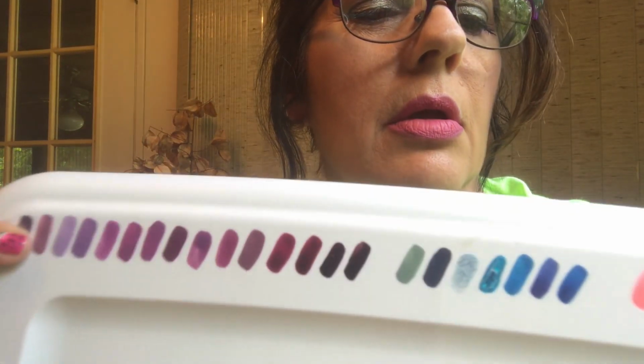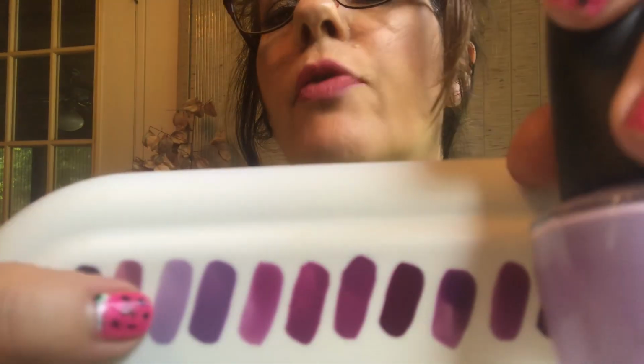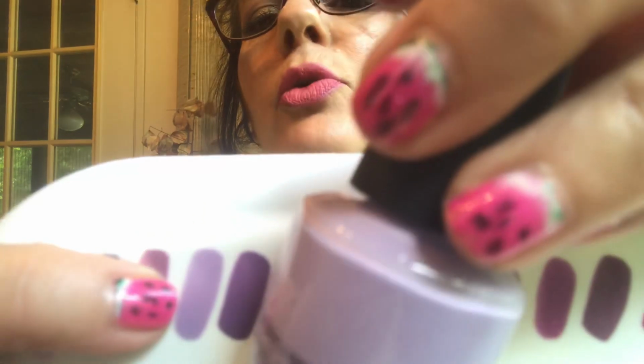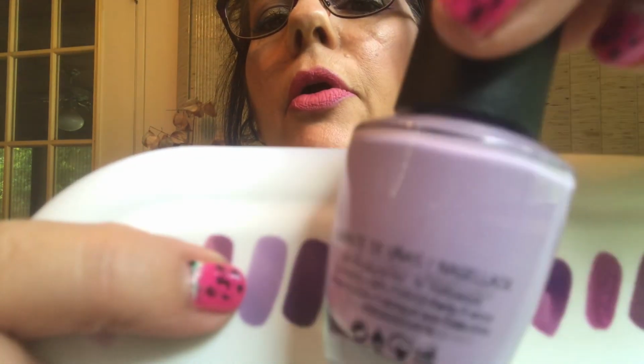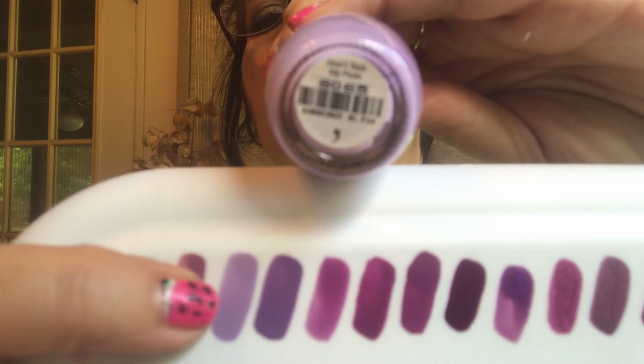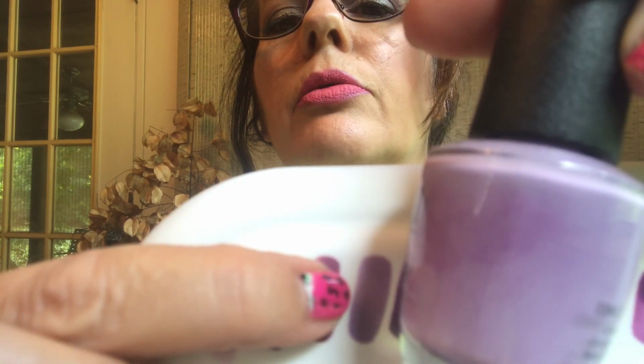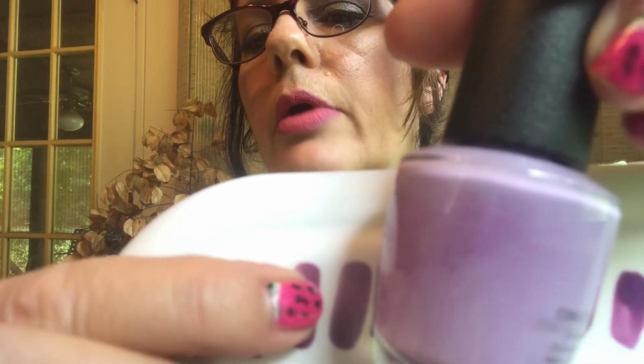Okay, next we have Don't Toot My Flute. So that is your fourth swatch, Don't Toot My Flute, and that is a really pretty lavender matte. Don't Toot My Flute. I love that. That is the perfect spring color. Don't Toot My Flute.